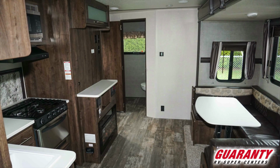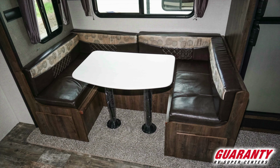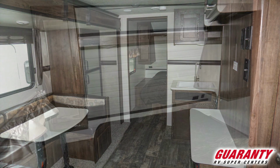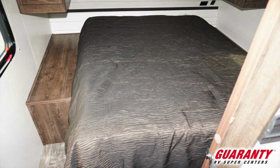Then I like the idea of this unit, how there's a separate bath. There's tons of storage in the bathroom itself, and it's separate from the bedroom. There is a nice big closet on the side as soon as you go in. Gives you tons of space to store all your gear. It's a really big closet.